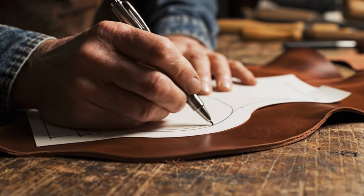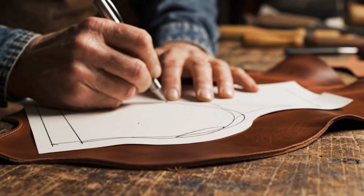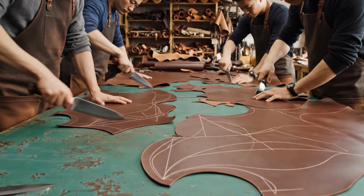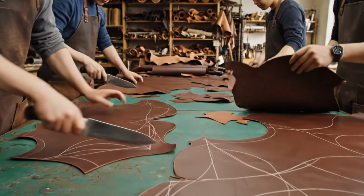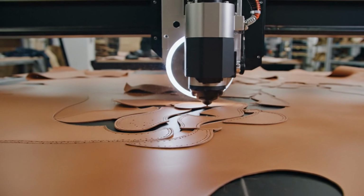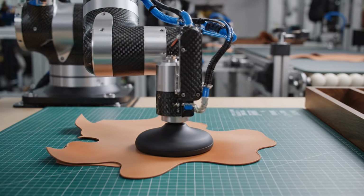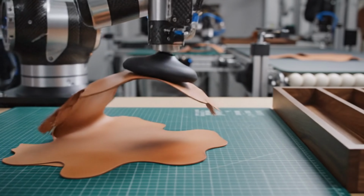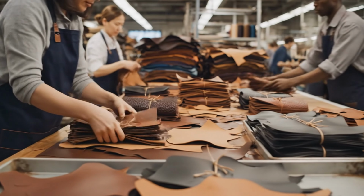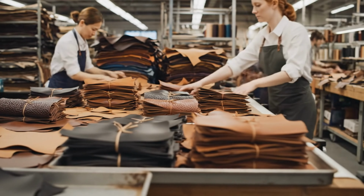Across the workshop, multiple artisans work in synchronized silence, each checking symmetry, balance, and alignment. Completed lasts are labeled, cataloged, and prepared for the next phase, reflecting an environment built on flow, not interruption. Pattern drafting begins, translating three-dimensional form into precise two-dimensional templates. Pencils glide across translucent paper, rulers align edges, and patterns emerge with mathematical clarity. These shapes will soon guide every cut, every stitch, and every seam.